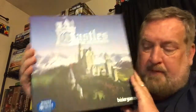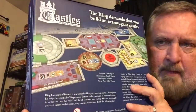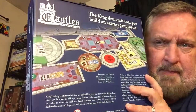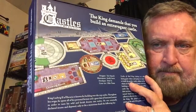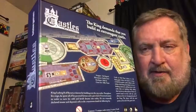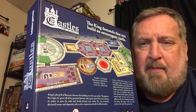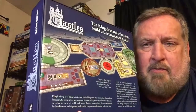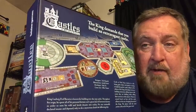Yeah, pretty cool. It's a Mensa Select winner, so that usually means it takes some brains to play it, which is probably not a bad thing. I'll show you the back here. The idea is you buy various pieces of a castle, different rooms, and try to make the one that's going to most please the king. And the king has certain things, that if this room's next to that, you get bonus points. And if you have so many of these round rooms, or square rooms, you can get bonus points, and so on and so forth. There's a lot of different variety to it. Looks like a really fun game.